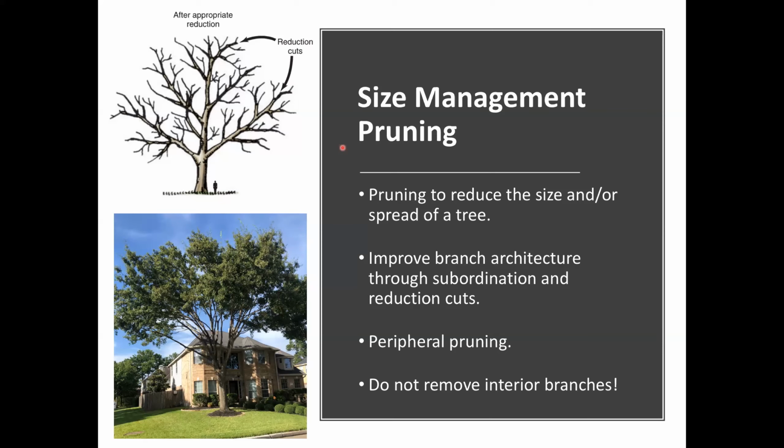And so if we can control this through peripheral pruning, that means pruning with reduction cuts to appropriate laterals on the ends, then we can properly manage the size of that tree. Never remove anything on the interior. Now, there are obvious reasons why they did this for this particular home, either to see the house or to be able to see from inside the house. However, what this does is create a higher likelihood of failure.